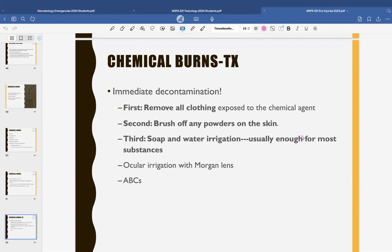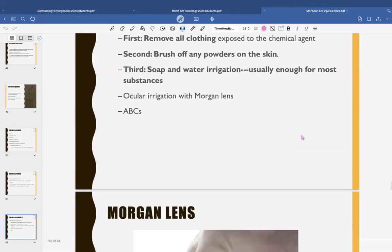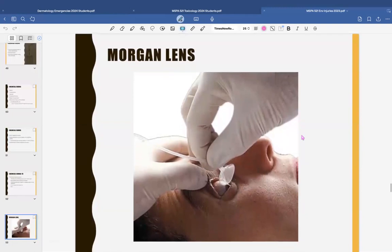Right? If it got in the eyes, you can use a Morgan lens. Some of us spoke about that in the lab on Monday. You'll see a picture of it in a minute. And ABC. But this is one of the times when it's interesting, ABC actually is going to be EABC, exposed patient, because you can't be trying to put an airway in a patient while you're continuing to be burned by it. You expose them. Here's a picture of the Morgan lens, almost like a contact lens. And then you actually run IV fluids through there. So just an IV bag.